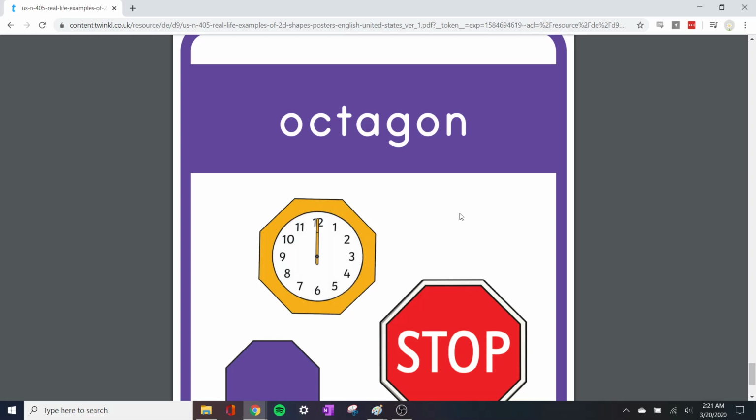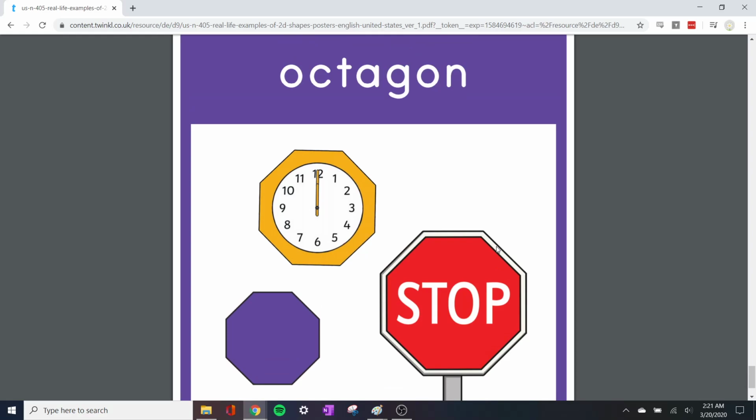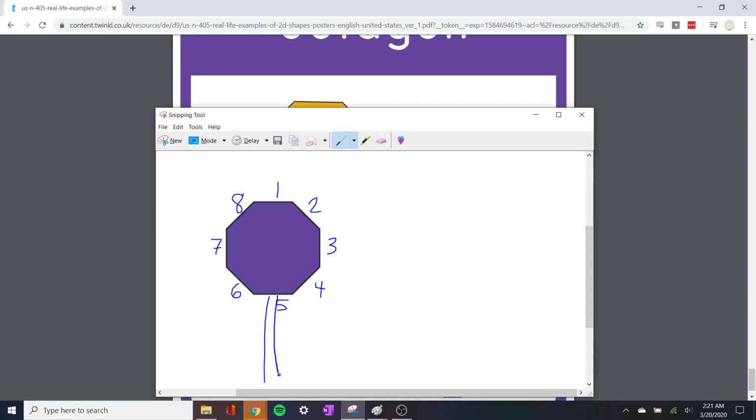Oh, this is a shape that's very familiar. If you see stop signs when you are walking down the street, you can see an octagon. How many sides does an octagon have? Let's try counting. One, two, three, and four, five, six, seven, eight. Wow, eight sides. See, it looks just like a stop sign. Stop signs are almost always in the shape of an octagon.